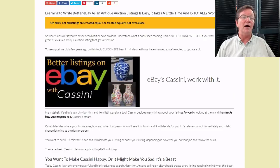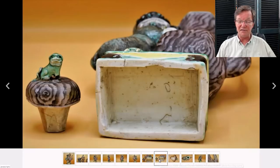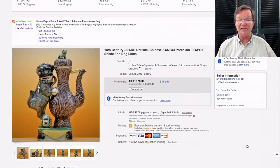Now, let's see here. This is one of the things that went through last week. This was rather nice. It had some damage to it here and there, if you looked at it, you know that. The spout had a bit of a loss, and there was some damage to the underside of the cover, which is not unusual. But I love the decoration. This is on biscuit. It has this nice faux bois woodwork looking ewer with the Fu lion standing behind it. 18th century example. Here's a picture of the bottom of it. Nice looking thing. And in the end, despite the damage and whatnot, it still did fine. It brought $859. But it was an interesting object. I thought this was pretty noteworthy.